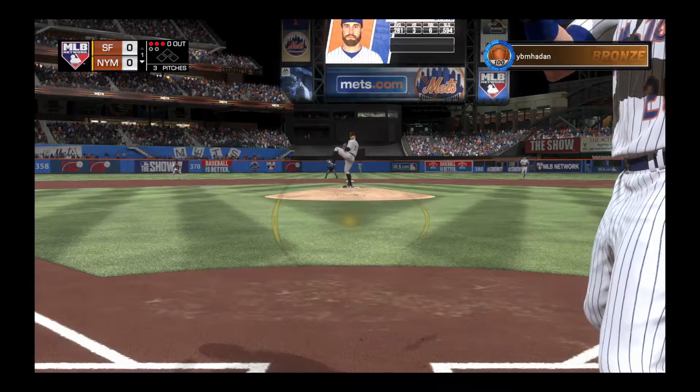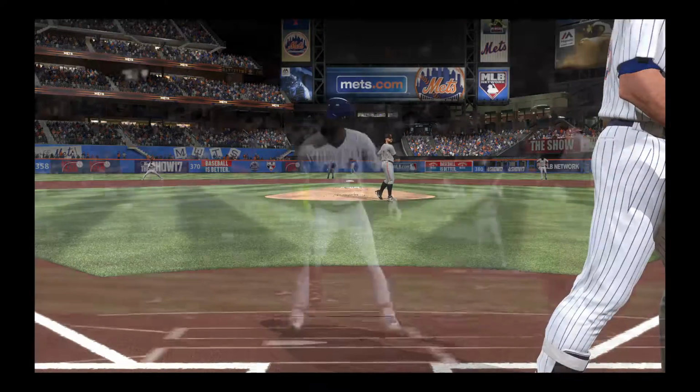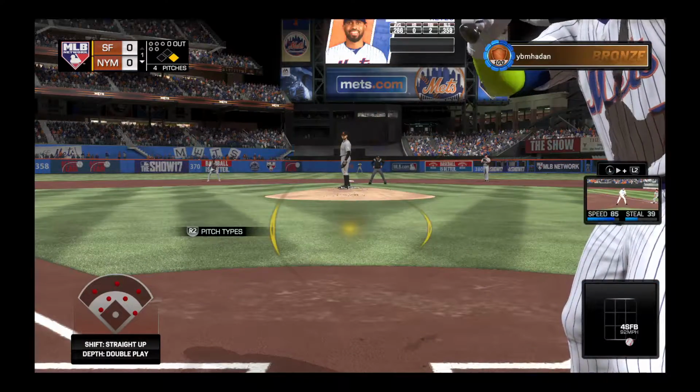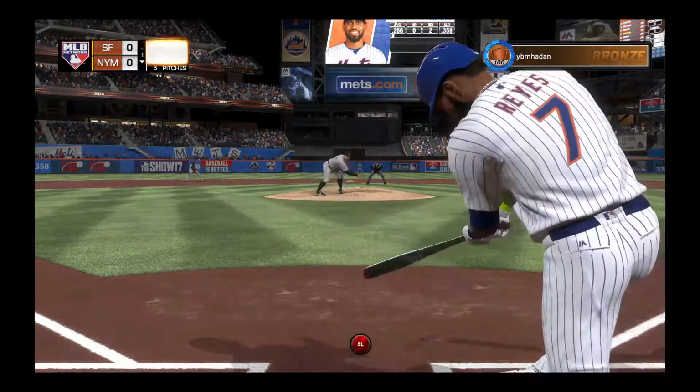Well, he was definitely looking fastball here, and he got one. But that was good discipline to lay off and get himself into a 3-0 count. And he takes ball 4. So the leadoff man is on here in the home half of the first in a scoreless ball game.